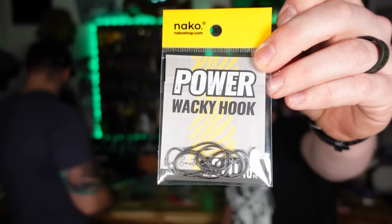I love running these weightless. Pro tip, nose hook them. Don't use just an EWG because you're worried about getting hung up. You won't get hung up that much, but if you nose hook it, it's really easy to skip, way better action. Fish these around cover and docks. This is the kind of hook you want to use.